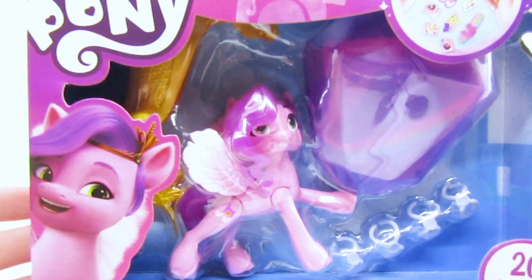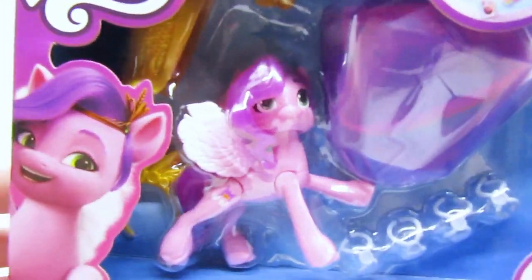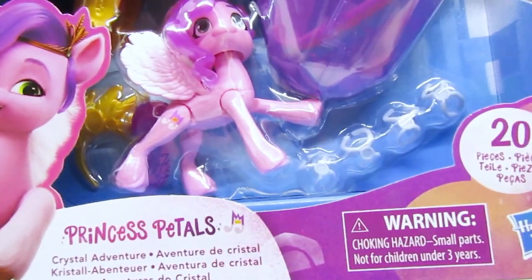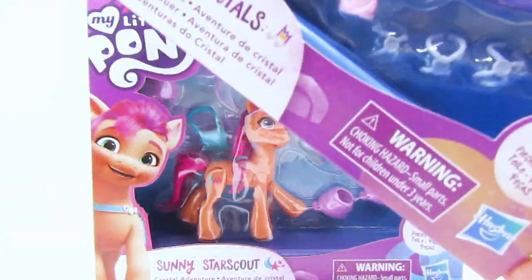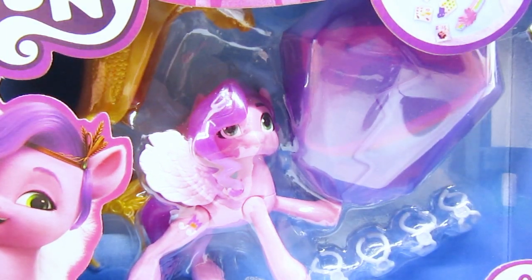But until then, you might have to look on eBay if you want to get a hold of these, or you'll have to find somebody in that area to send it over to you. So I'm going to unbox these on camera. We're going to take a look at what's inside, and we're going to judge the quality, sort of compare it to some other ponies, so you guys have a good idea of what we're looking at for this gen, or at least for this set.